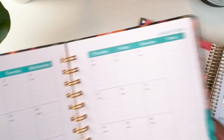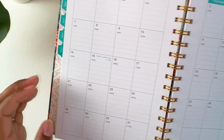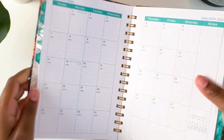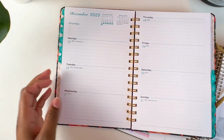This one actually has lines in it. So if I do want to write in my calendar, I'm not going to feel like I'm, you know, writing super sloppy or making it ugly. I love this. I'm gonna have to try this planner out for real, y'all. I'm not even joking. We have a few months left in this year, and I may try it out for like a month or something.